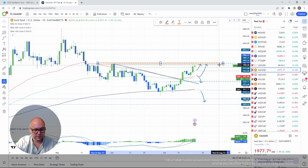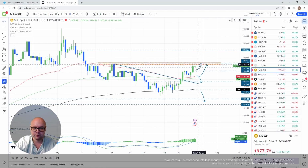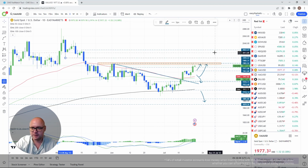So yeah, at the moment I would say, looking at this picture here, this is an important barrier to watch, and if that gets cleared and we stay above this, great. I'll go further north, I'll go for that psychological 2000 territory and so on and so on. But let me just put this on the chart. I think, yep, there we go.